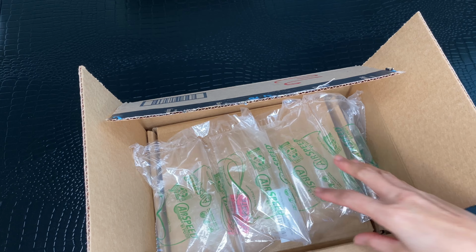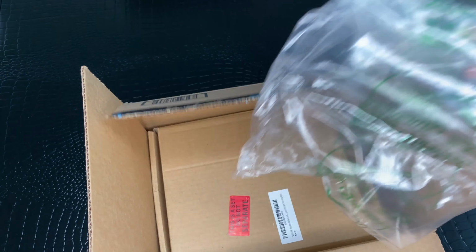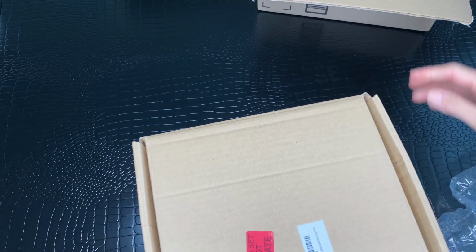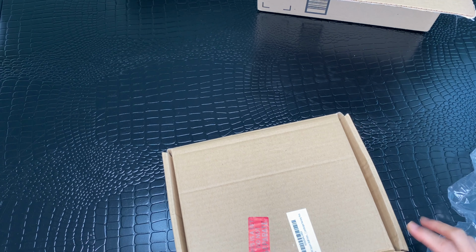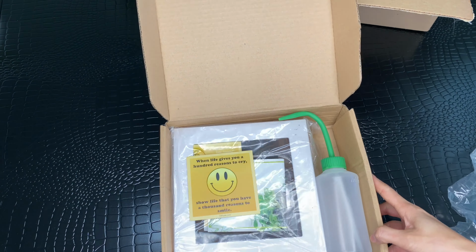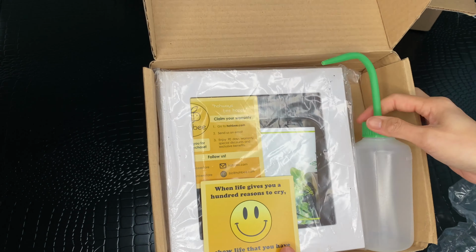I already took away the label and pre-opened it. So let's see what's inside. This is from Hohbee Store and this is a Midori Square Wall Frame. So let's see what I have in this box. So this is what's inside the box.